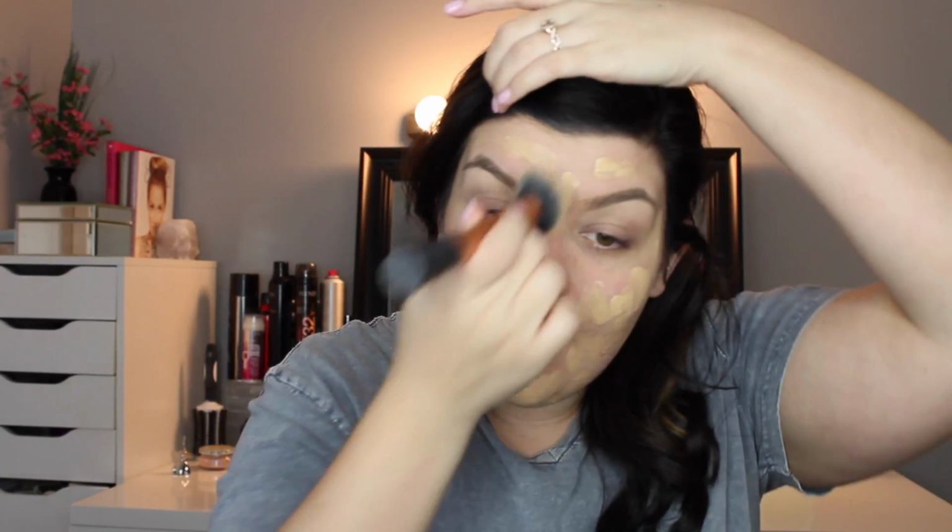So I put on Nars Sheer Glow. I just dotted it all over my face, and now I'm taking the Real Techniques Expert Face Brush, which is my absolute favorite. I tell all my clients about it. I use it on all my clients. I use it on myself. It's literally like $8.99, and it's the best foundation brush I've ever used.